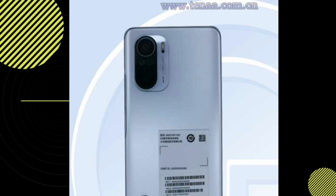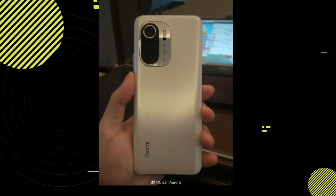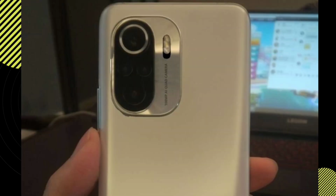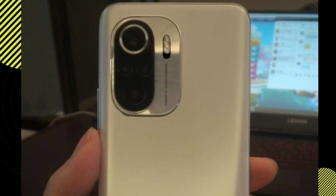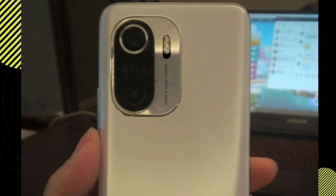Apart from this, we also have a hands-on picture of the phone which shows a live unit for the first time. As you can see here, we can clearly see 4 sensors in the camera setup and also the branding of 108 megapixel AI quad camera. So that's really impressive that the K40 series will pack a main 108 megapixel sensor.